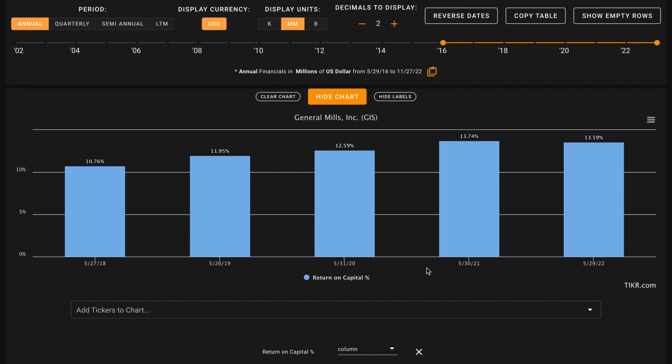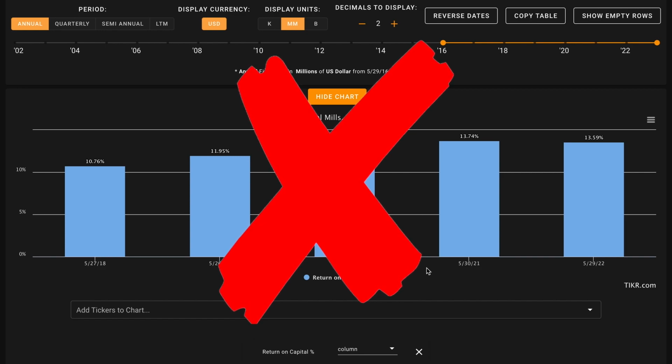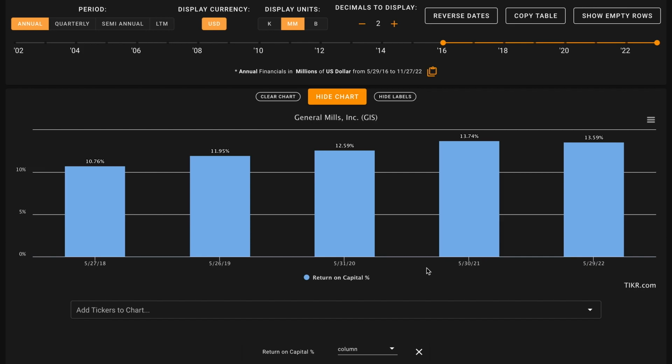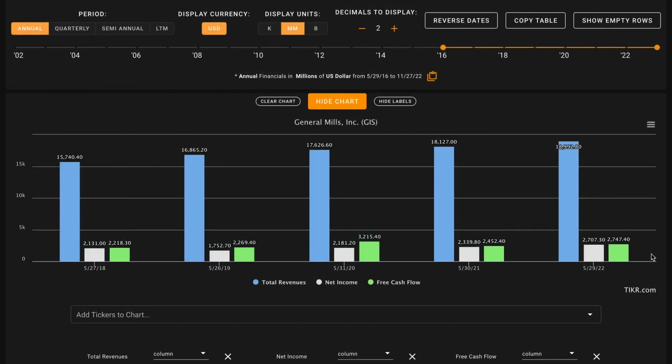Overall, throughout this time frame, the company averages about 12.5% returns on capital in a given year. And so this is going to be an X here on metric number 1. Even though that is a handful of percentage points above the average business, that's still just a couple percentage points below that 14% benchmark.